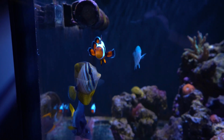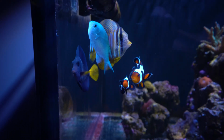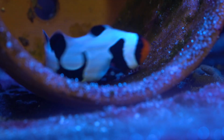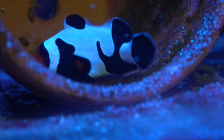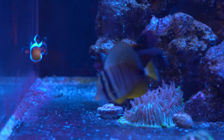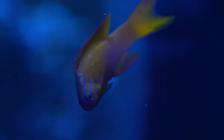All the fish are doing really well. I really haven't added anything since the last update. My 2 spawning pairs of clownfish are still active, still spawning. In fact, they've got eggs right now. The Desjardini tang, purple tang, Tomini tang, and then I've also got a blue-green chromis and a yellow assessor basslet.